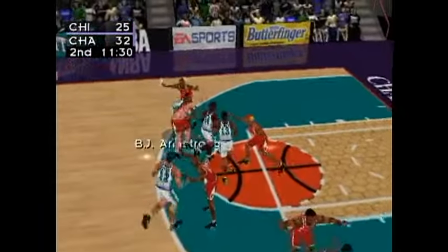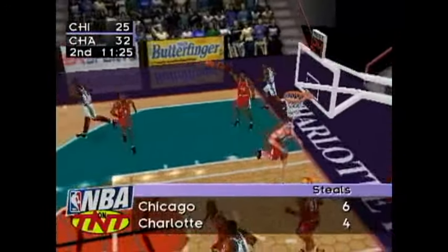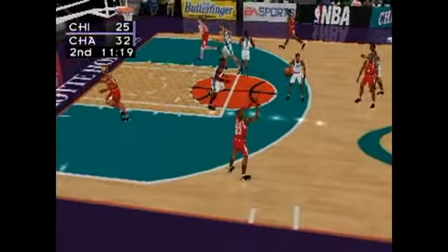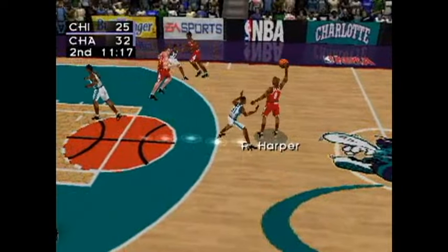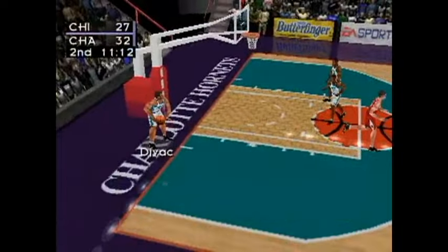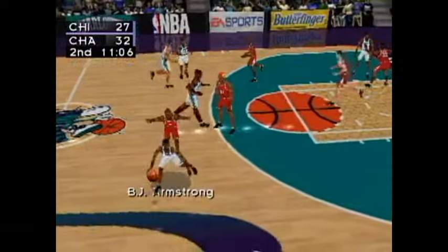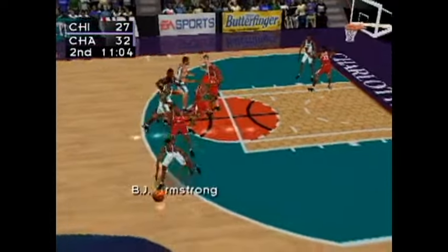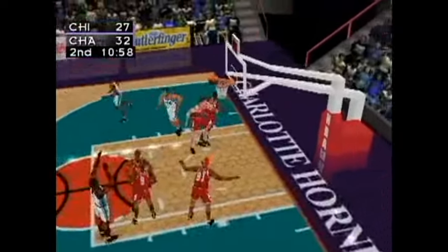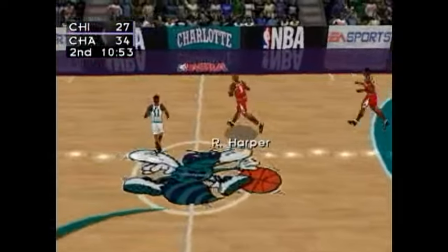Armstrong to Devine. Armstrong receives the ball. Armstrong gets the rock. Will steal the ball. Harper to number 23. Harper handles the pass. To Wennington. Passes it to Pippen. Nothing but net. Inbound pass to Armstrong. Armstrong to Mason. Goes up with it. He gets the bucket.